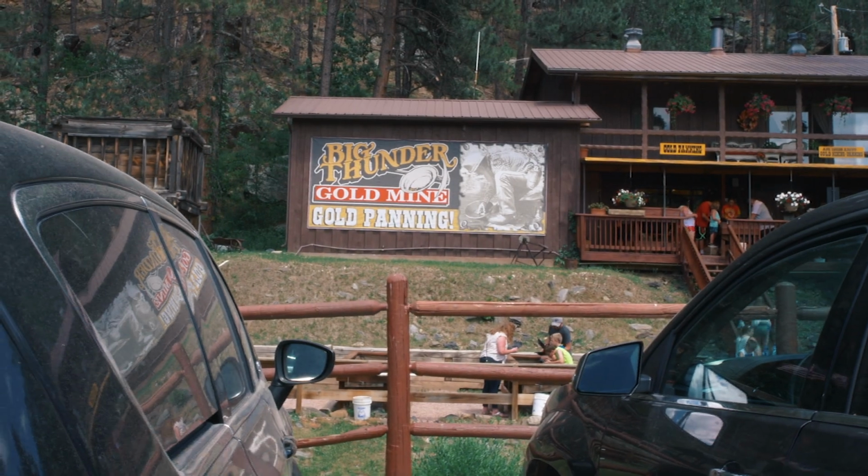Hey, we're here at Big Thunder Gold Mine for a tour with Logan. Let's do it.